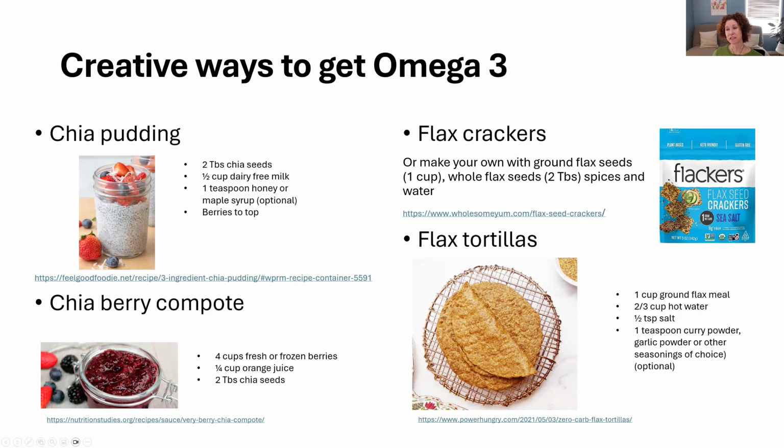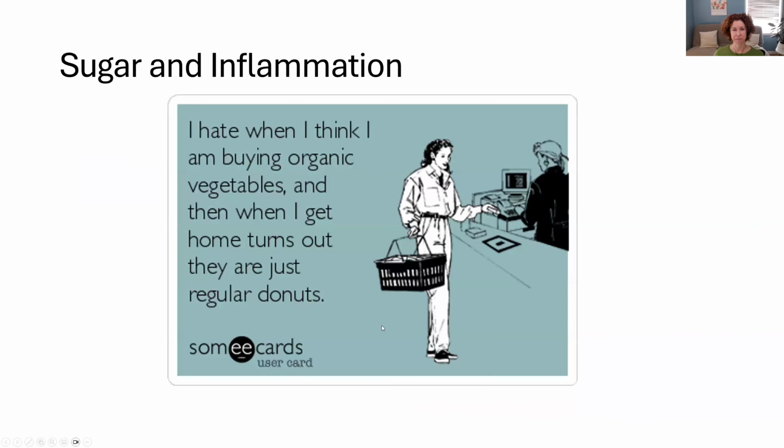Flax crackers, this is another way. This company, Flackers, makes flax crackers, but you could also make them yourself. It's really easy. And then here's a recipe for flax tortillas where you use ground flax meal, and you can easily make them like a crepe, and they store pretty well, especially in the freezer.